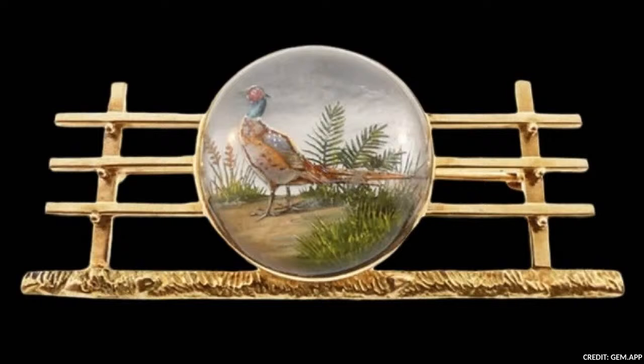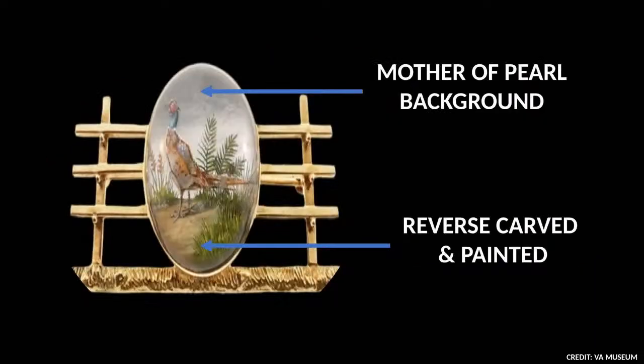So the way something like this was produced, you would essentially have a mother of pearl background that was placed behind a piece of carved rock crystal that had paint put on the internal portion before it was sealed up, which is really, really quite beautiful. And then they would be applied into all sorts of jewelry.